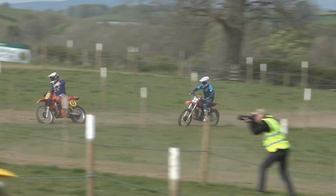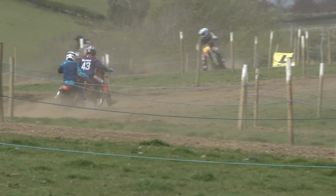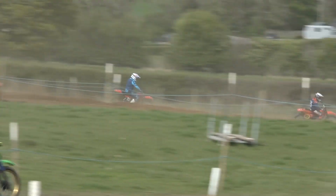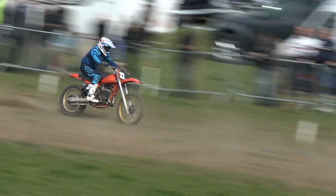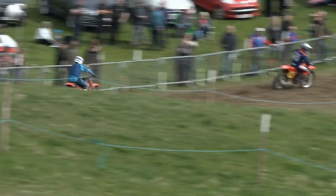But we've still got this nice scrap going on at the front between number 43 Ryan Ireland and Peter Carr, number 22. Doesn't look like Peter's finished just yet, so he was trying to make a move down the inside there, but unfortunately couldn't make it stick. But Peter's certainly managing to keep in touch with that very quick bike of number 43 Ryan Ireland.